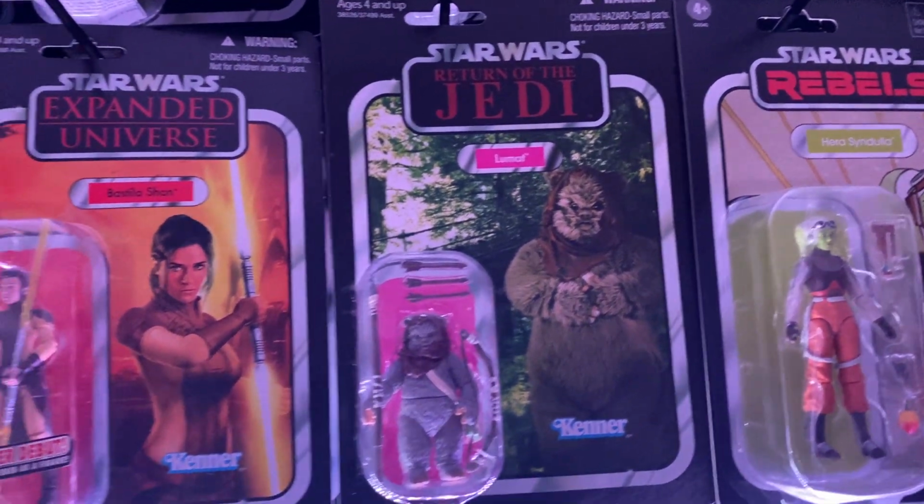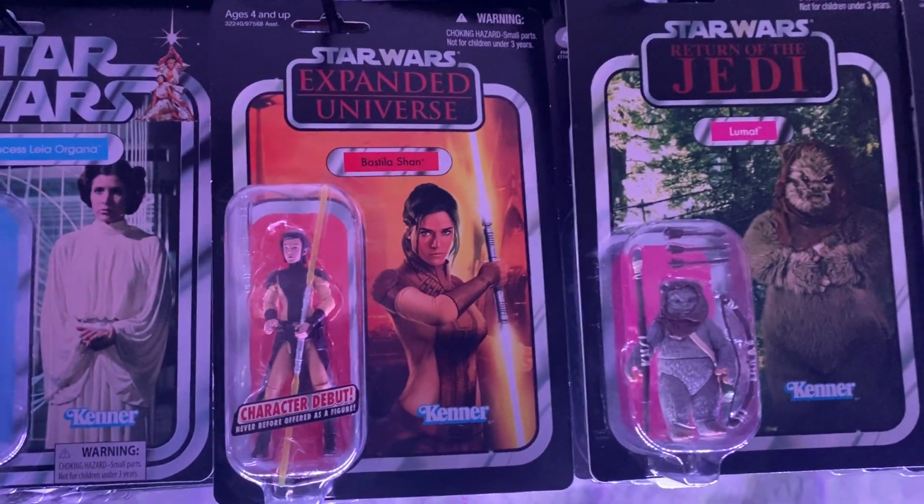So I got Lumat there. I actually got that at a great price. Bastila. Added her there.